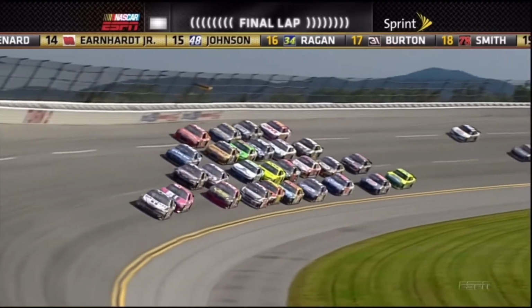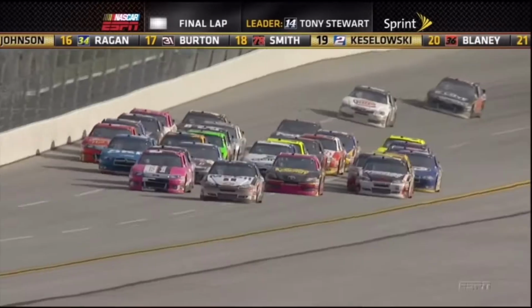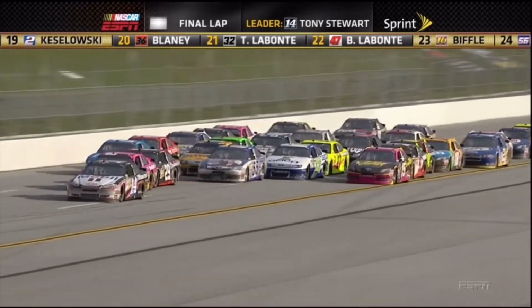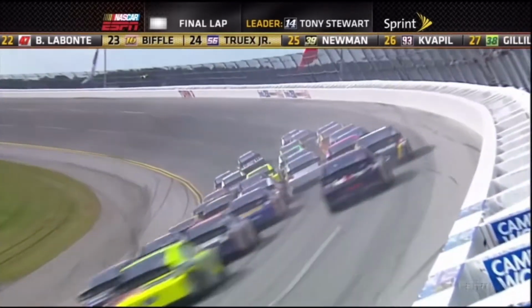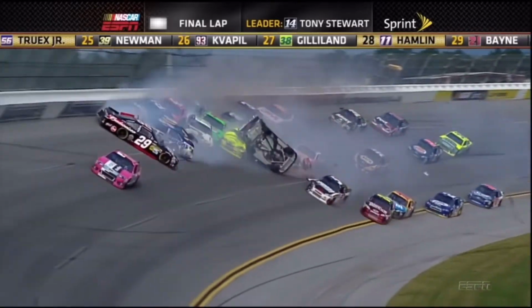4 deep behind Stewart and Kenseth. Yeah, Kevin Harvick's got some real help coming towards the front here. Michael Waltrip in the 55, into the picture, pushed by Casey Mears. Kenseth with Harvick behind him. Oh, there's contact. Inside of you now. Stewart into the middle of the pack and over.